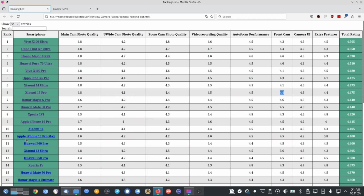Yeah, and you can see the Xiaomi 14 is one rank below the iPhone 16 there, has a better ultra wide angle, has zoom camera photo quality that is worse, has video recording quality that is a bit worse. It's really almost on par with the 15 Pro, aside from the front-facing video that was worse, especially in HDR, but also because external audio recording was not there. Autofocus performance is nice. Front cam 4.3 has some issues there with HDR, but in photo mode at least it had HDR, which the 14 Ultra didn't.